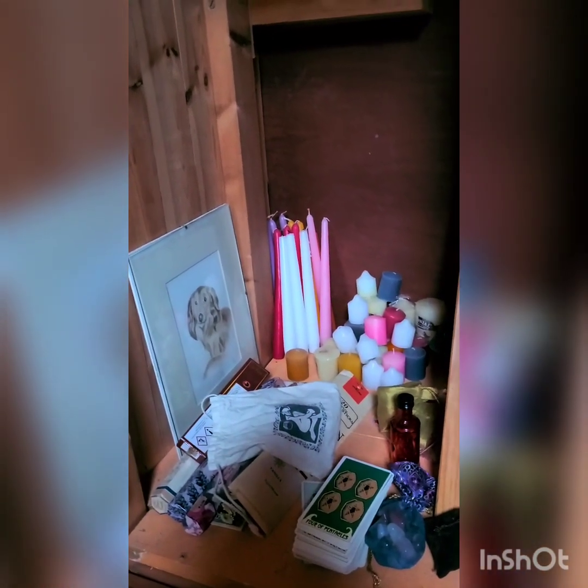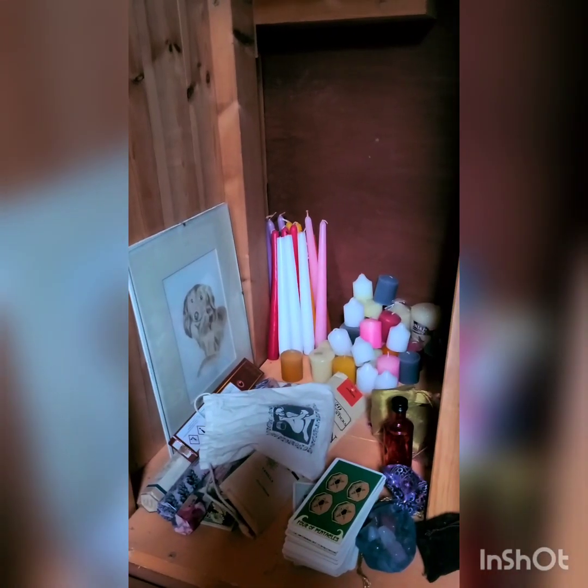So yeah, this is what is in my witchy supply cupboard at the moment. I am adding to it constantly. I have a bit of a shopping problem. So when I get new things, I will update this.